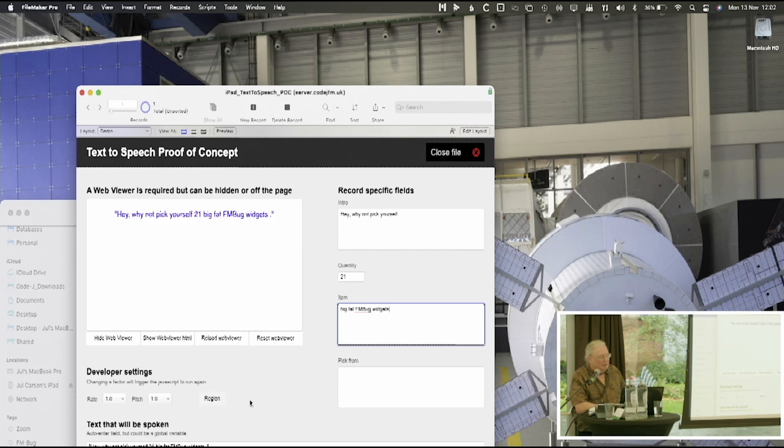Hey, why not pick yourself 21 big fat FM bug widgets? Hey, why not pick yourself 21 big fat FM bug widgets? Hey, why not pick yourself 21 big fat FM bug widgets?